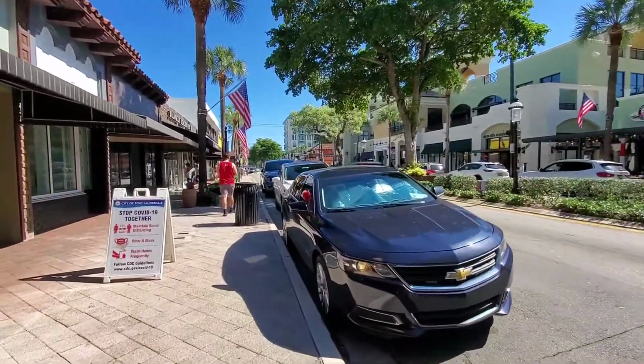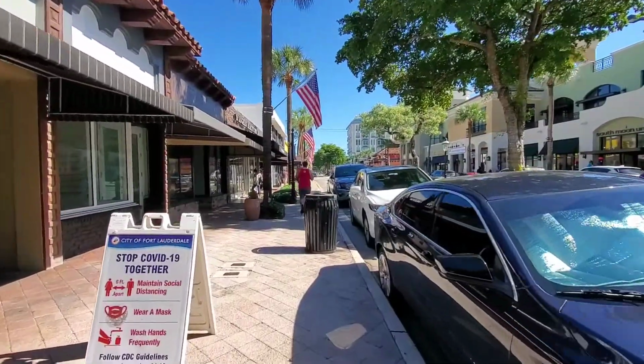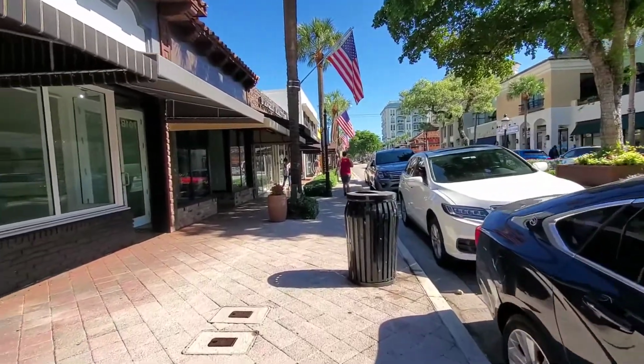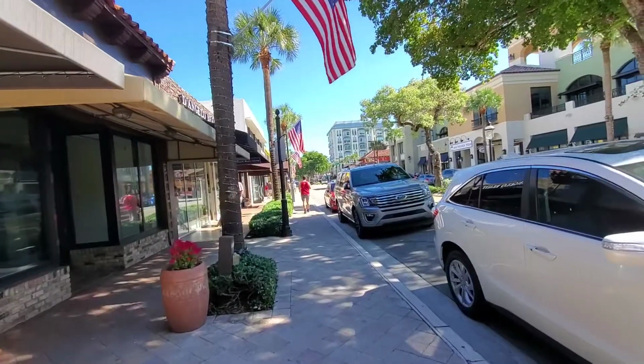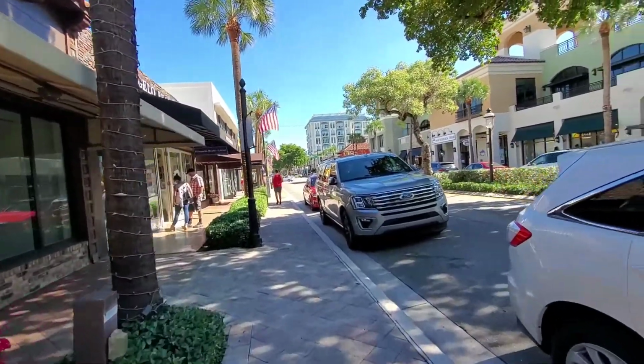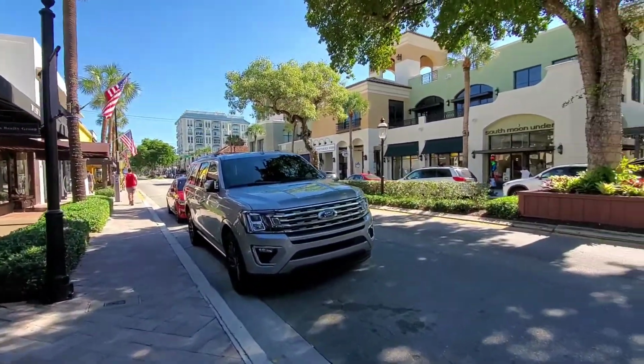So yeah, we're gonna go find us some food and hopefully it's better than dinner, because dinner was Cheesecake Factory and the Cheesecake Factory down here sucked. Yeah. JD was not a fan. I was not a fan.